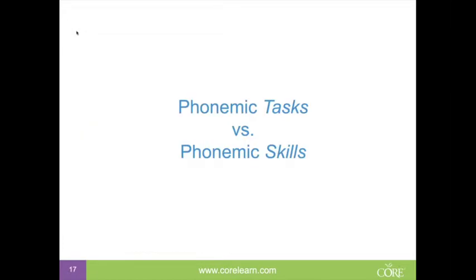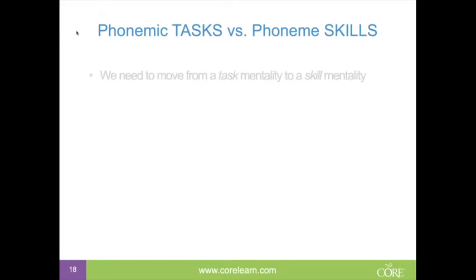We have to distinguish, and this is a bit of a problem of applying the research, and there's so much of it, applying the research to teaching kids. We have to distinguish between phonemic tasks and phonemic skills. Phonemic tasks: to show you what a boring guy I am, I sat down one night and made up a list on a blank piece of paper of how many different phoneme analysis tasks, that's pulling words apart in some way, are in the research literature. I came up with 24 off the top of my head.